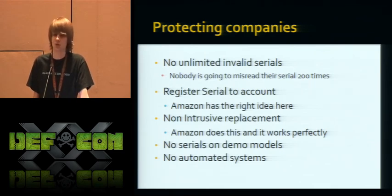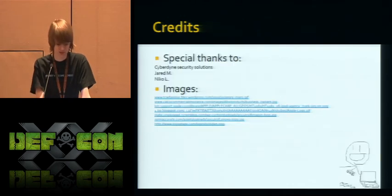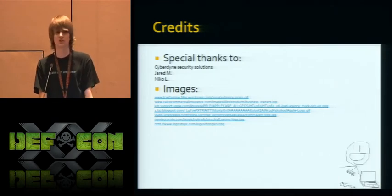If you're going to put a demo of your product in a store, you really shouldn't have a serial number. Just scratch it off or otherwise remove it. And no automated checking systems, because that's a bad idea. Credits to my friend Jared and Nico, and there are the images. I went really fast. Are there any questions?